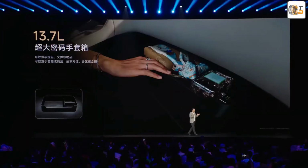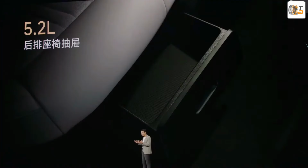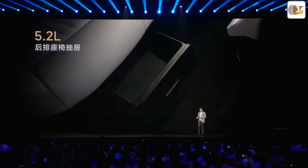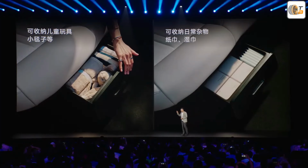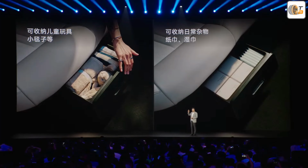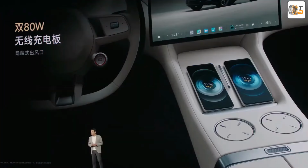We even developed a dedicated organizer box to make accessing items easier and tidier. And also, we specifically designed a drawer in the rear seat. This drawer is crucial. How so? Well, it can hold tissue boxes, children's toys, blankets, etc. It's very useful and practical. So this rear drawer is very impressive, in my opinion.